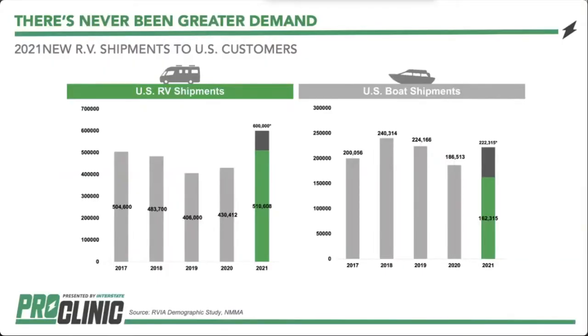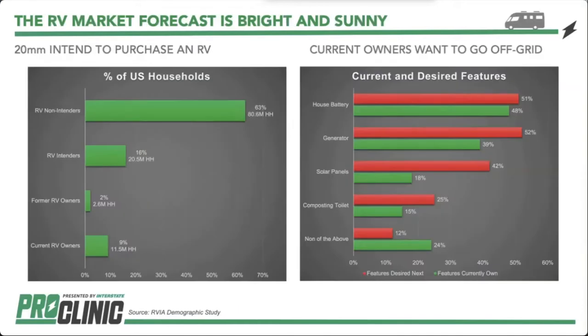It probably comes as a surprise to most of the people on this call, but both the boat and the RV industries are doing really well. You can see here that shipments of new equipment are up to just about record highs in both categories. Another thing we looked at, specific to RV owners, was the percentage of households that either own or intend to own an RV. It's 25% of all U.S. households, looking at 32 million U.S. households that either own or want to own an RV.